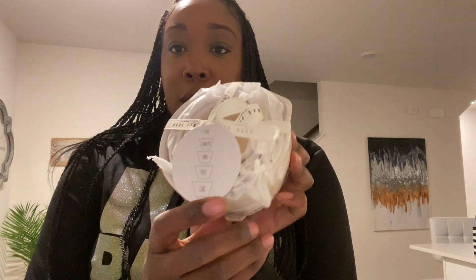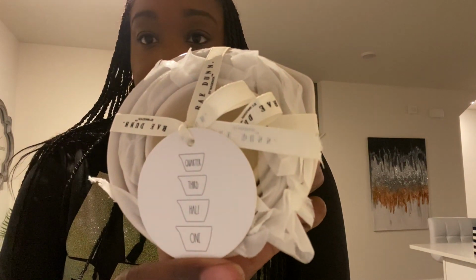Last but not least, guys, I got the measuring cups. It's a set of four. It says quarter, third, half, one. So I am gonna use this. I don't have any measuring cups anyway.